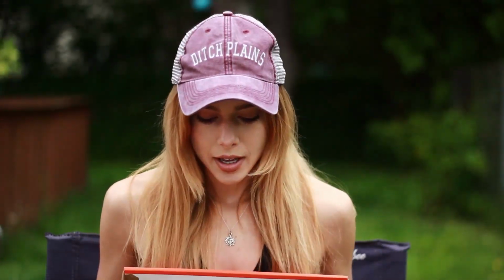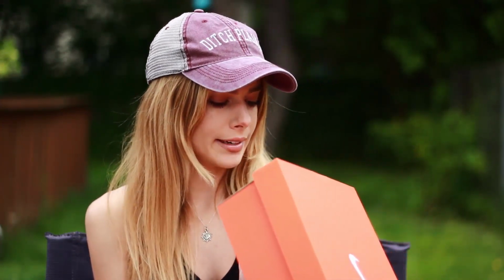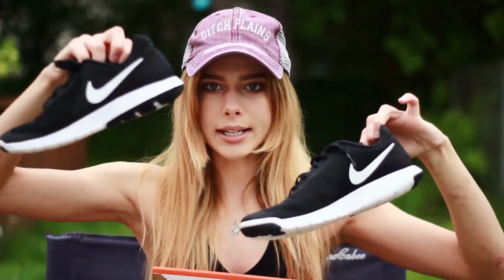Last but certainly not least, I decided to be an adult and get a nice pair of sneakers for the first time in my life, because sometimes when I'm walking, my hips and my knees will bother me. I don't know, 25, getting a little old here, but I splurged. These are the Women's Nike Flex Experience RN6. Got them in black and white.